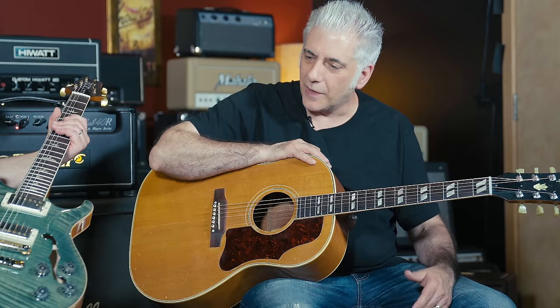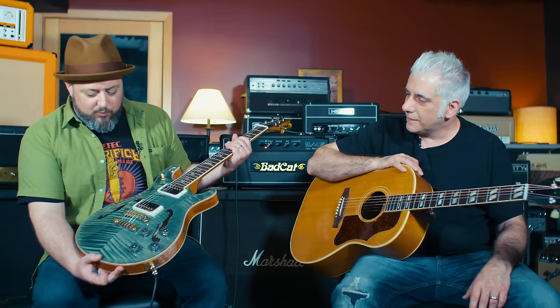Yeah, they all play well, but this one is particularly great, and it's so light, but it's not neck heavy. That's the amazing thing about it. The body's really light. I'm not one to be taken by the looks of a guitar, but I love a green guitar like that. What I like about this is that it's not too bright of a green.